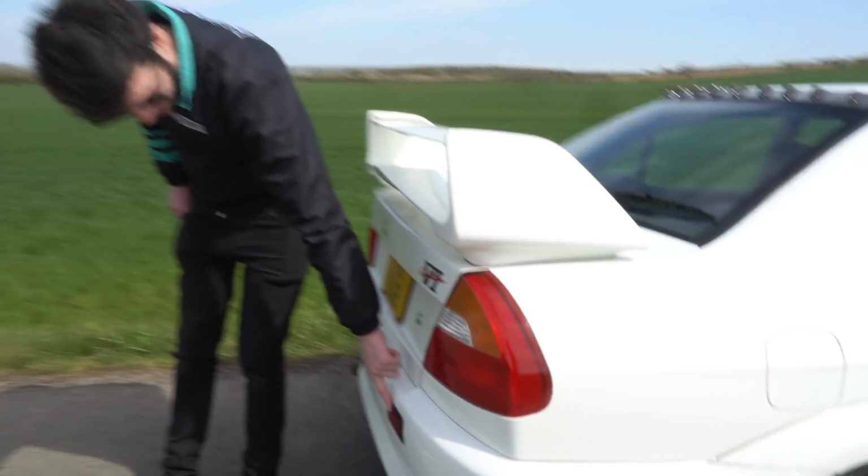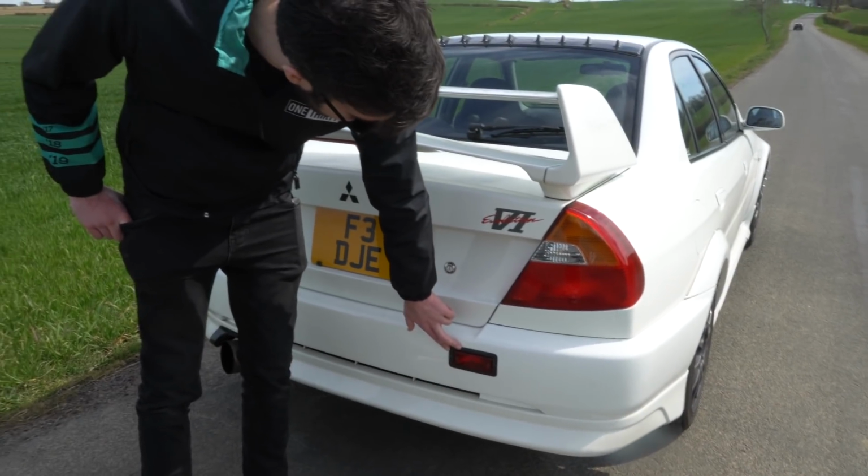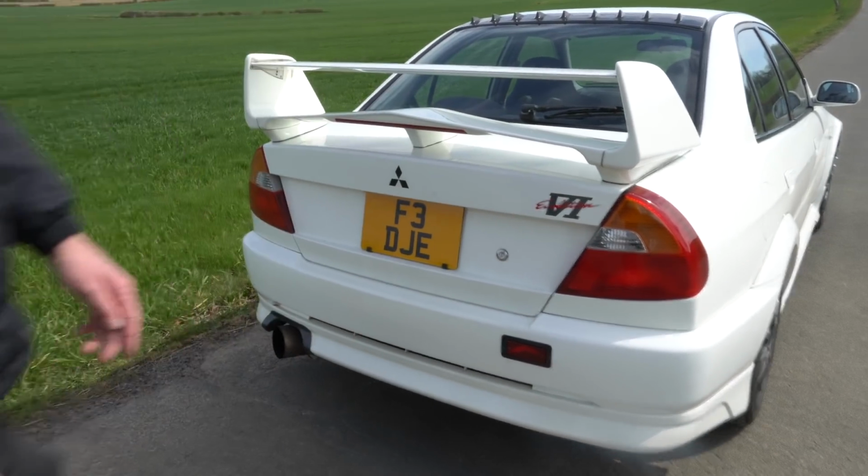I don't like this. What? This is a fog light, yeah? Yeah. Is that for it to pass a test or something back in the early days? I don't know. I don't like that. It is a nice car. I know they're going up in value all the time, and they're quite rare. I've never driven one. I've never even been in one. So I really do like the car.